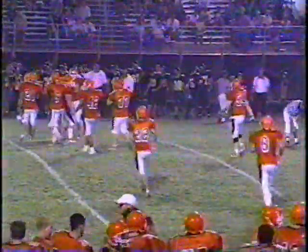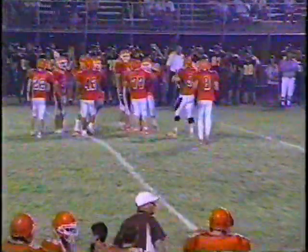I have them down for 5 fumbles, and I think they've lost 3 of them. I think the Buckeyes have had 2 turnovers. Is that right? 2 fumbles, yeah, for the Buckeyes. 8:49 to play in the 4th quarter. Nelsonville-York enjoying a 20-0 lead here at Rudder Field at Athens High School.